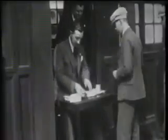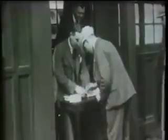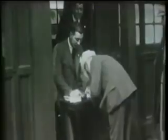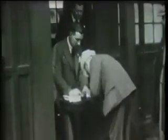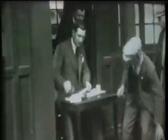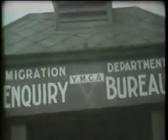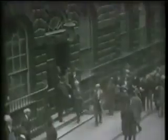They report to the YMCA Migration Bureau on the day of sailing. Instructions are given and the boys sign for their papers. These boys are off to Canada, and each one is given a £1 money order to be cashed on arrival. Those staying the night in Liverpool stay at the YMCA hostel in Mount Pleasant.